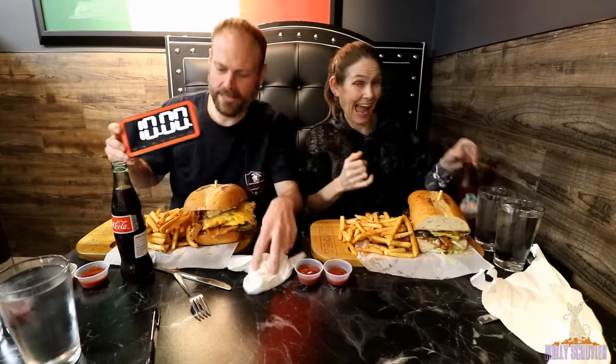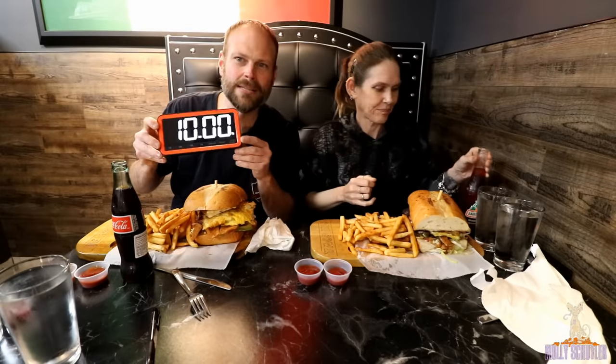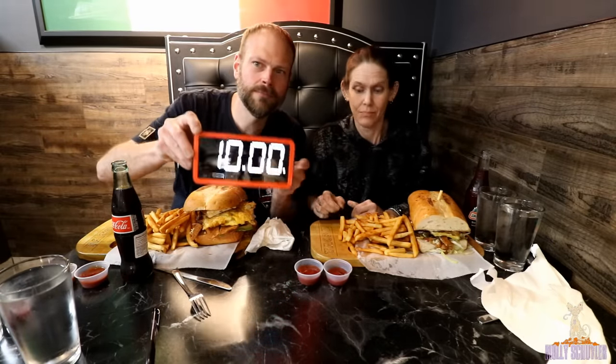For my drink, Molly went with strawberry. You have to finish that and the torta and the fries in less than 10 minutes. So I got the timer set for 10 minutes, so 3, 2, 1. Torta challenge, you got 10 minutes. Otherwise, it's gonna fast you.